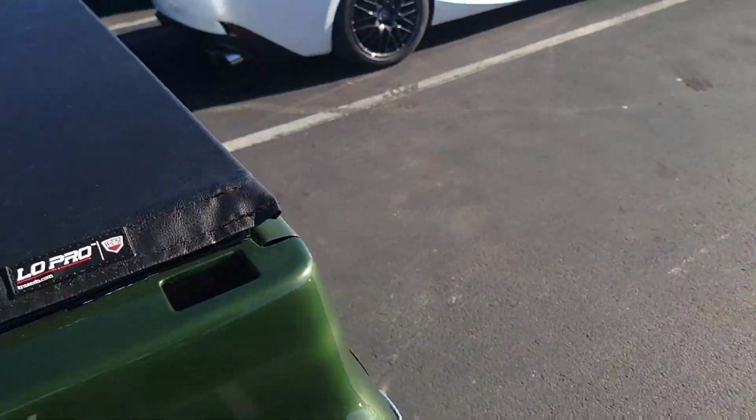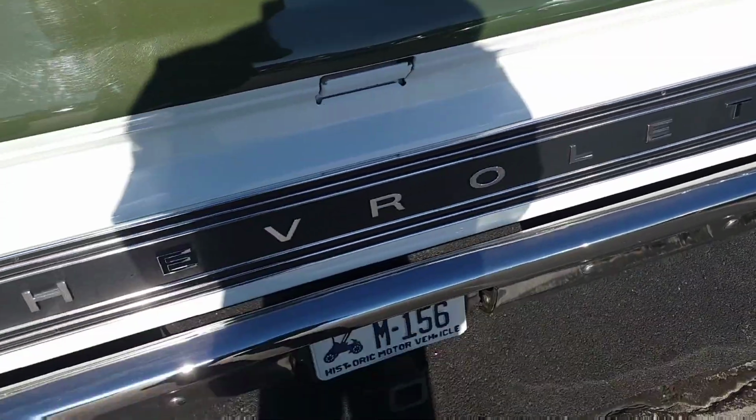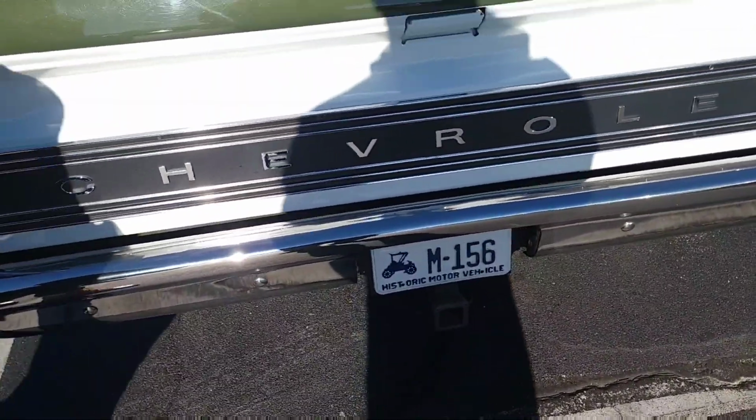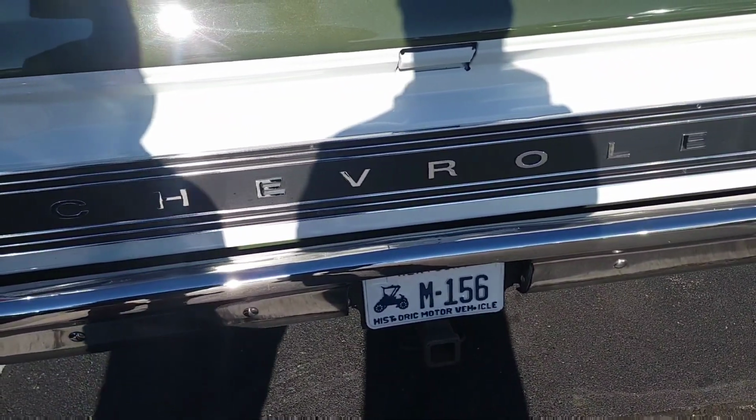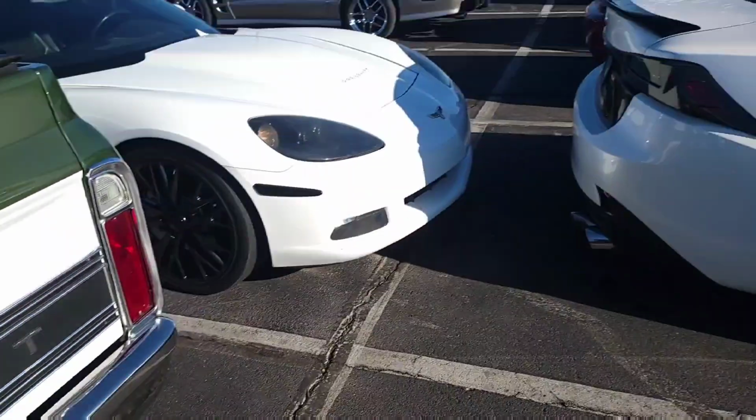The color is nice. I like that forest green that it has. I wonder when we bring out the 240, we're going to have the classic plate like that. I hope so. I hope not. I don't like them. They look horrible.